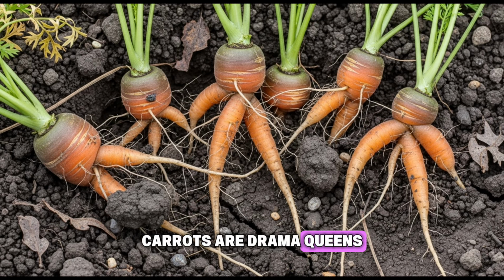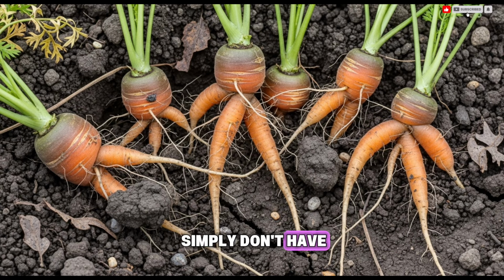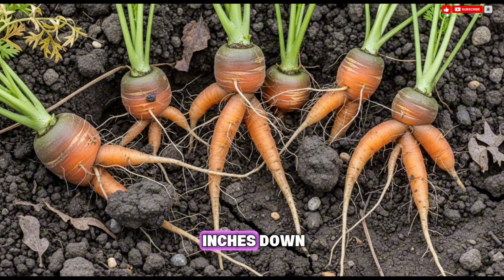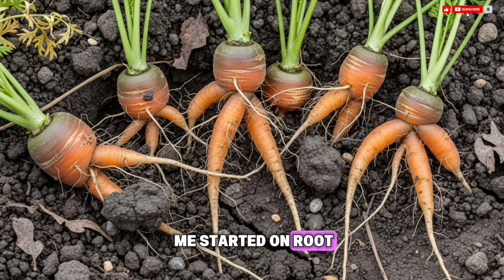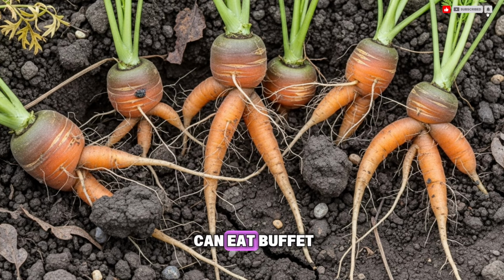Carrots are drama queens about soil. They demand this impossibly loose, rock-free, perfectly fluffy texture that most of us simply don't have. Got clay soil? Your carrots will fork, twist, and look like they went through a horror movie. Hit a pebble 6 inches down? That's where your carrot stops growing and starts looking deformed. And don't even get me started on root knot nematodes, wireworms, and all those soil pests that treat your carrot bed like an all-you-can-eat buffet.